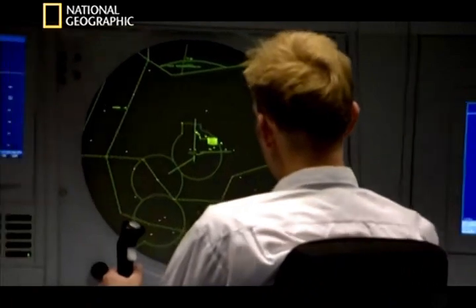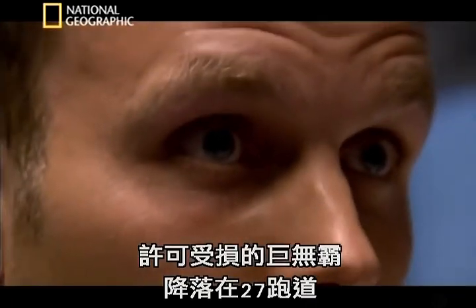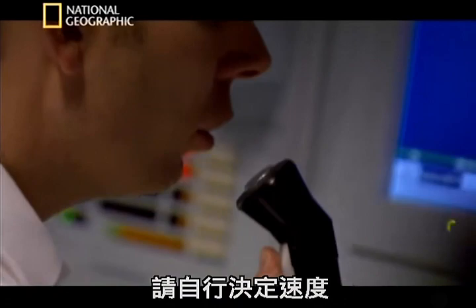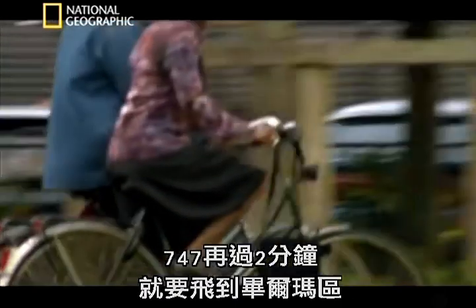Descend to 2,000 feet. Air traffic controller Henk ter Brakke clears the stricken jumbo to land at runway 27. Okay, you have around 13 miles to go to touchdown. Speed is all yours. The 747 is 2 minutes from the Belma suburb.